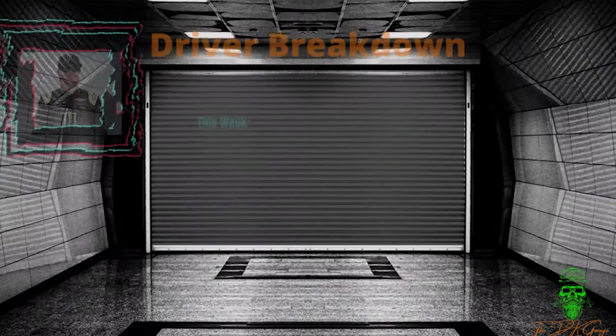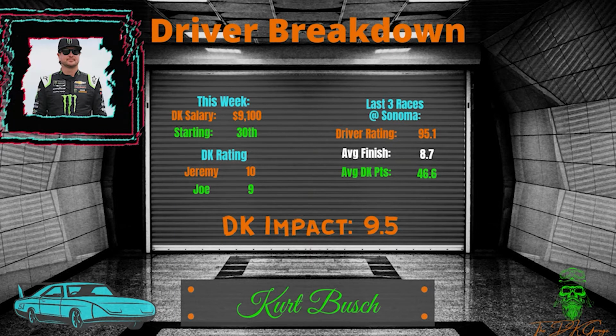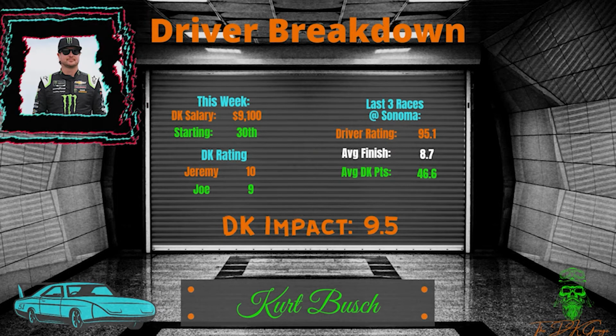Well, Kurt Busch, 9,100, starting 30th, is probably going to be chalk. But for sure, he's one of the drivers that we've selected as our checkered flag in our race guide. Our race guide, the link's below. It is a great pairing of a digital magazine to go along with all this data and information that we're putting out here and that we cover in our podcast. It allows you to take a quick view at that, check it out whenever you get done with this video to help you build your lineups. We got some core builds there as well.